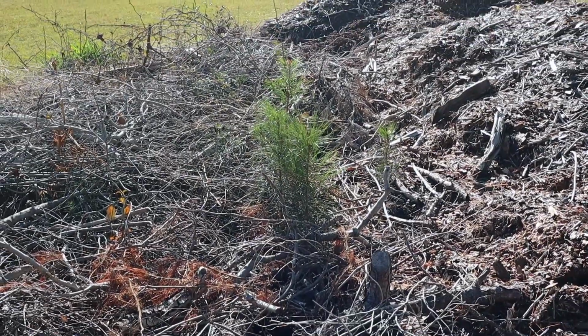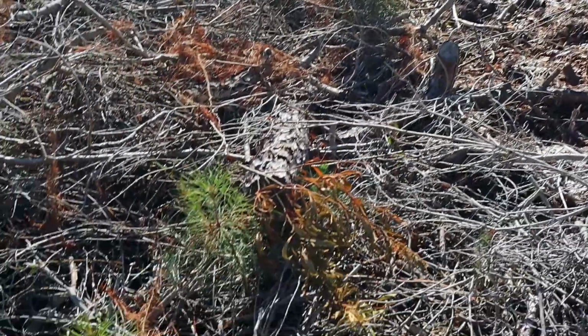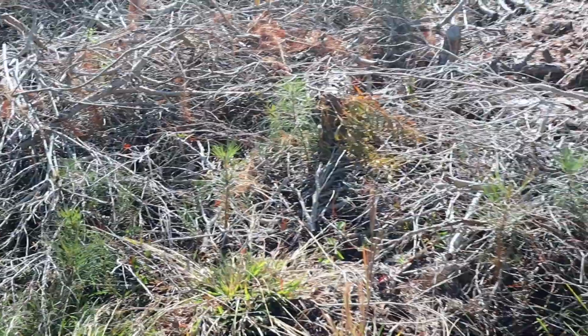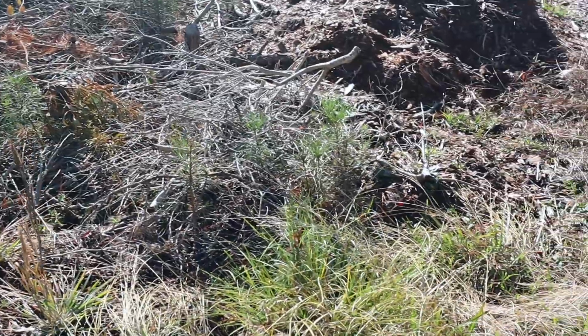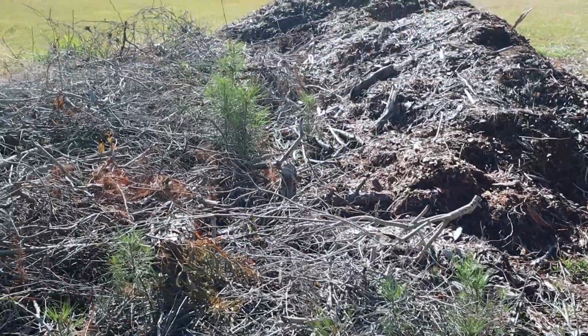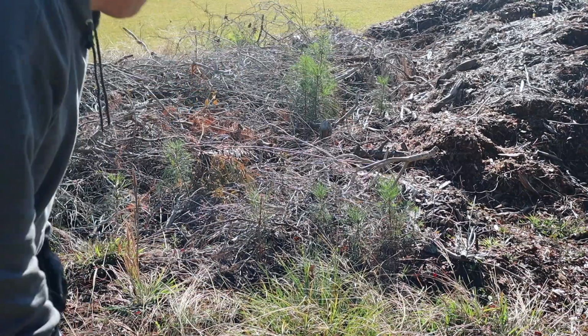Look at this. I got pine trees growing in my wood chip slash debris pile here. That's going to be in the middle of the Grand Walkway. Well, that's not good. I got to do something about that.